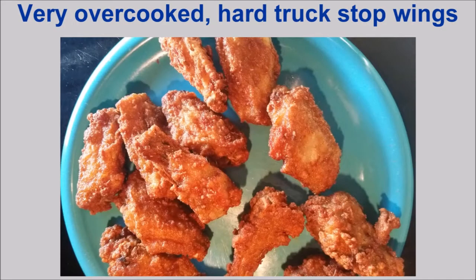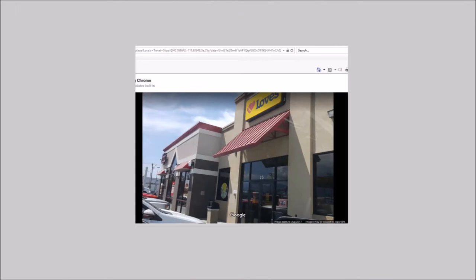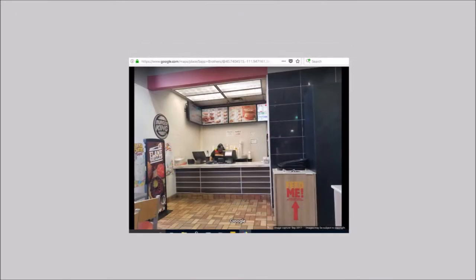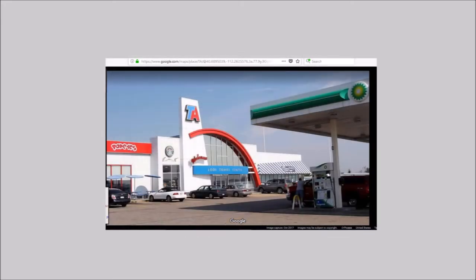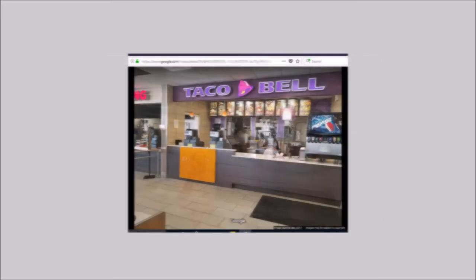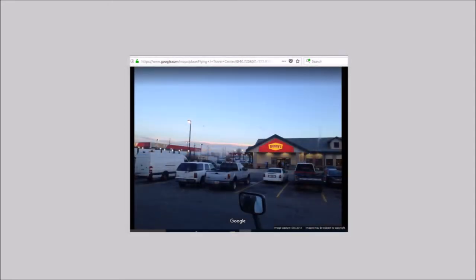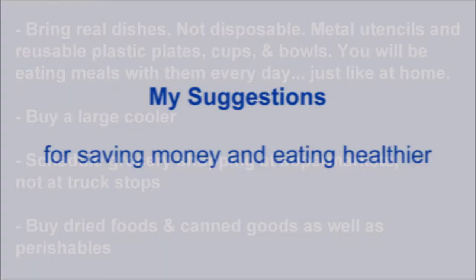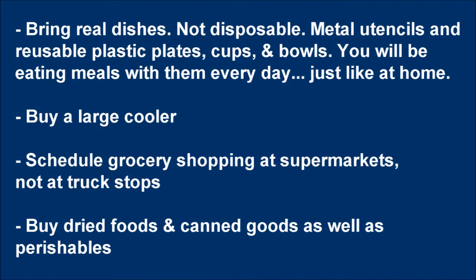Now let's talk about food. Most new drivers right out of school will not end up in a brand spanking new truck with a power inverter, so you probably will not be able to have a microwave in your truck right away. That's okay, you don't have to rely on truck stop food. Bring real dishes from home. Buy a large cooler. Schedule grocery shopping at supermarkets, not at truck stops. Buy dried foods and canned goods as well as perishables.